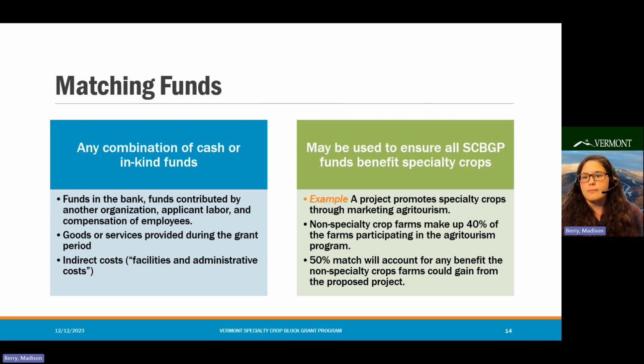Goods or services provided during the grant period are also considered. So contractors, consultants, supplies, volunteer labor, etc., that would be considered in kind as long as you're not expending it to the grant. The grant can't both pay for something and have it count as an in-kind match.